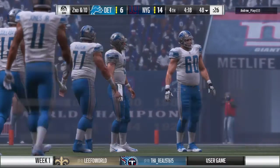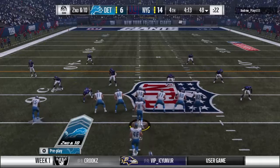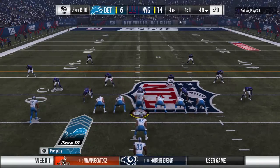Yes. Got to get a score. Yeah, so good with a field goal. Don't necessarily need a touchdown. Had the completed pass, but for no gain, stopped right at the line, so it's 2nd and 10.